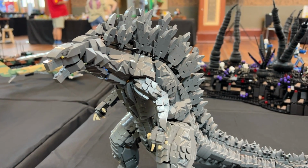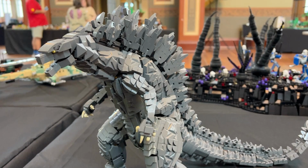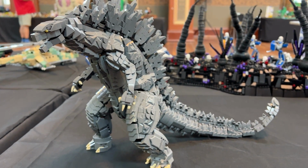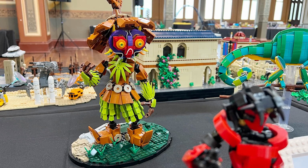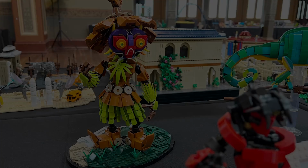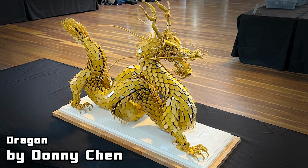I mean, hey, if the convention's close enough, that's a pretty smart idea to be able to transport heaps of stuff to the show. As long as you're careful when you drive over the speed bumps so you don't damage your mocks. So always love Joss's work, but I also really like Donnie Chen's magnificent golden dragon.